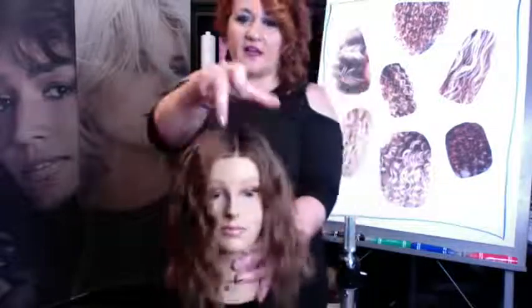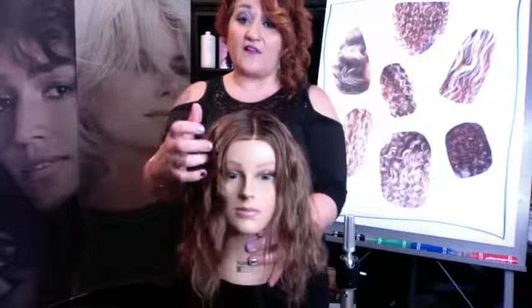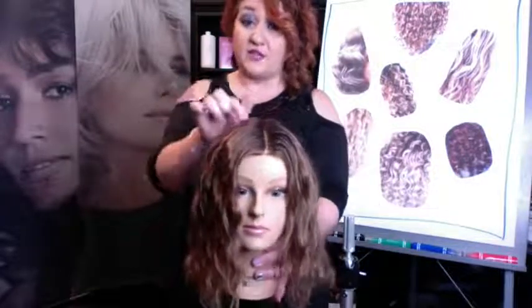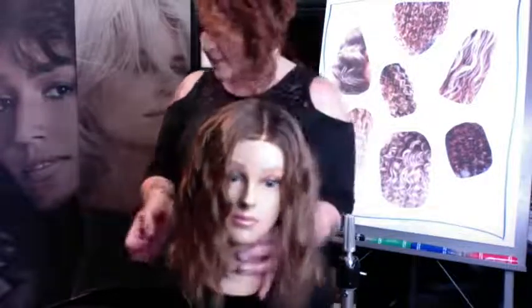But again, think about if I do one down the center, I want to have a little bit more over direction. So I might not have the curl come up quite as much to the scalp. If I want it to be a little bit closer, then I'm going to do 2. If I want a little bit tighter of a wave, I could even go and do 3 to 4. Just think the smaller and the tighter you do it, the tighter the wave's going to be.